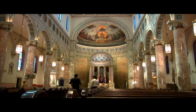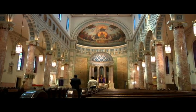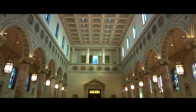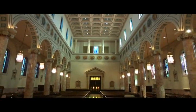Was it in bad shape before that? The church was about 30 years without anything being touched, so the walls were peeling and cracking. We doubled the amount of lighting. We put a new sound system in. And we did some liturgical renovations as well.